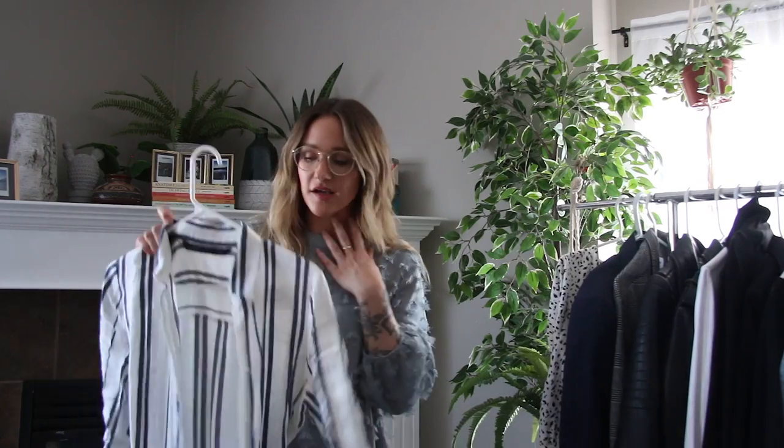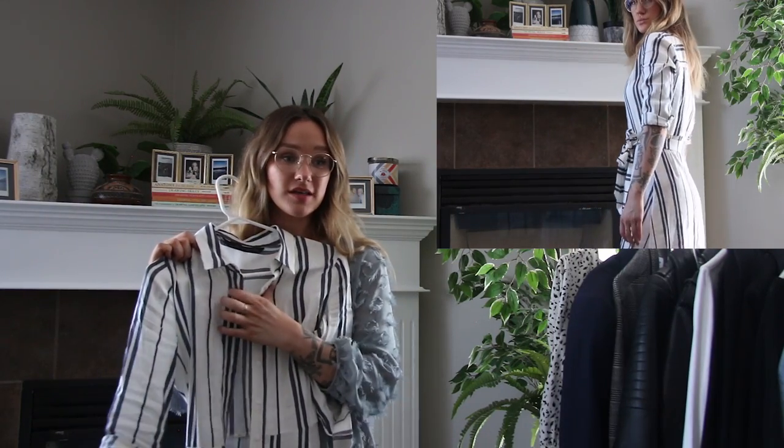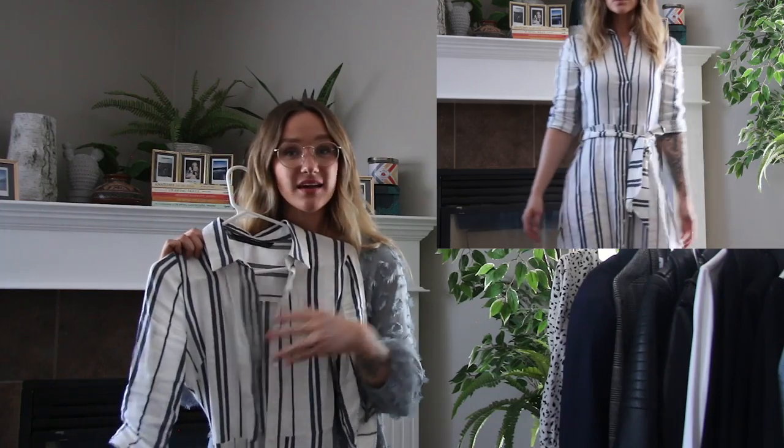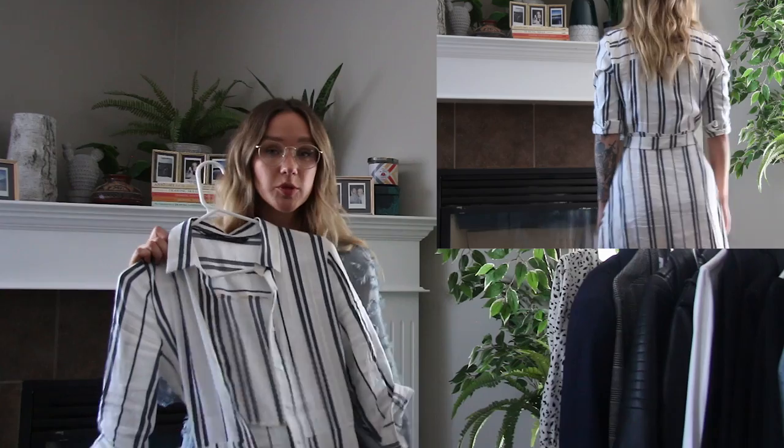Let's talk about dresses here. So I do have a few different options for you that I think would be great recommendations for style. So this dress here, people talk about fast fashion and stuff, but damn, I bought this 5 years ago, I would say, and it's still one of my favorite dresses. It's long, it's flowy, it's super cute.